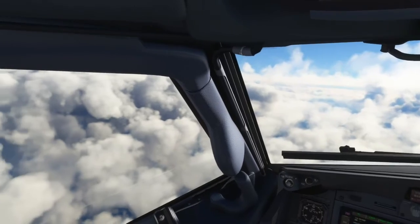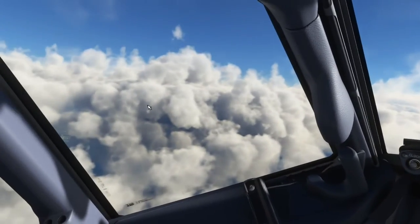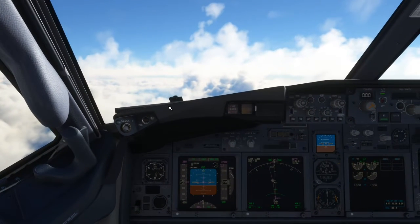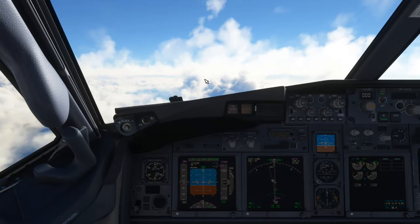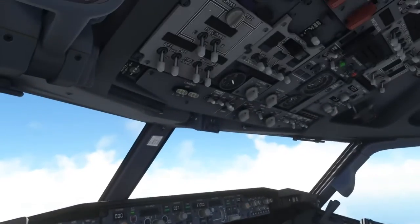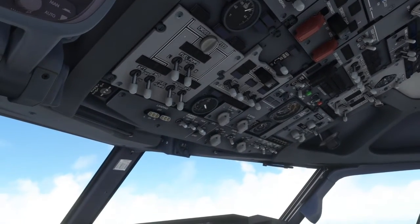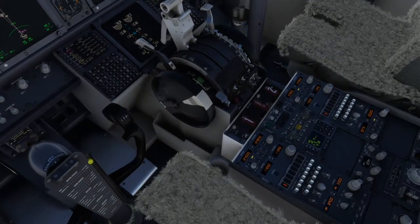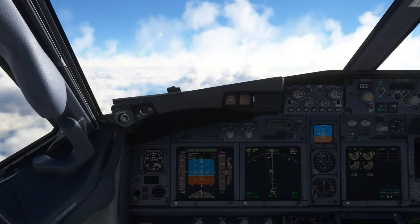Looking outside, I can see nice details in the clouds. It does look a little fuzzy. Maybe I have to check my settings later, but yep, I'm glad we are climbing up high and over these right now. So I'm just going to browse the cockpit a little bit to make sure everything's okay. Everything, I think, appears to look good. So we are on our way to London.